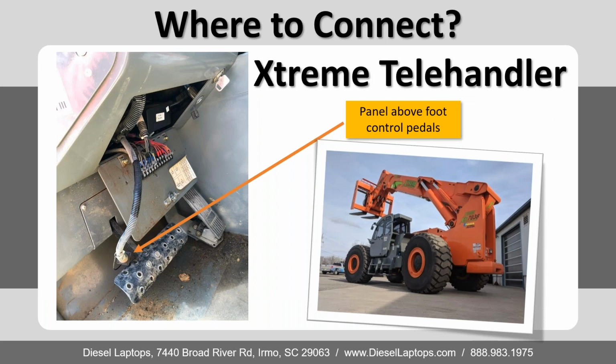All right, next one here is an extreme telehandler. You can see the cable at this point is hanging down about 8 inches below the panel we've removed. In this case, this is a Deutz engine. Some of your other extreme telehandlers, you'll find Perkins engines in those, and in those cases you'll actually find them on the side of the engine block. So it's going to determine not necessarily always what manufacturer the equipment is, but also what manufacturer the engine is that goes into it. And a lot of that determines where that data link location is.